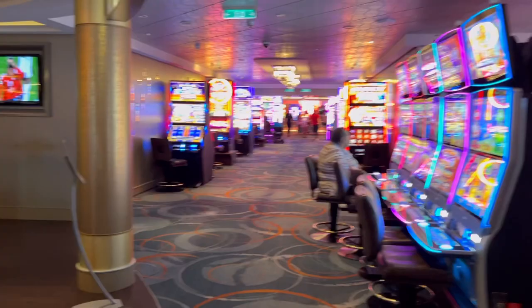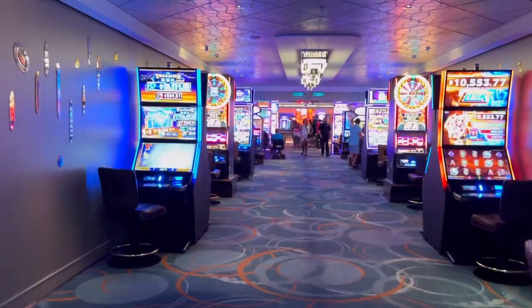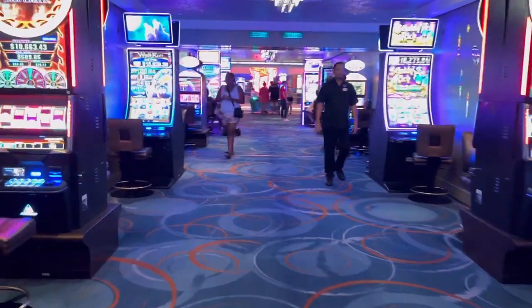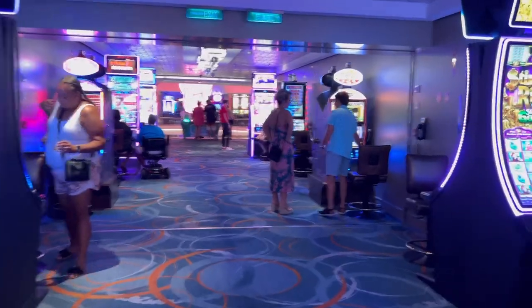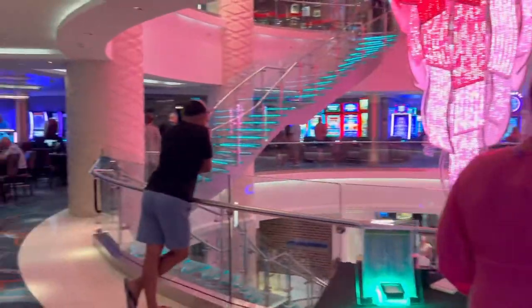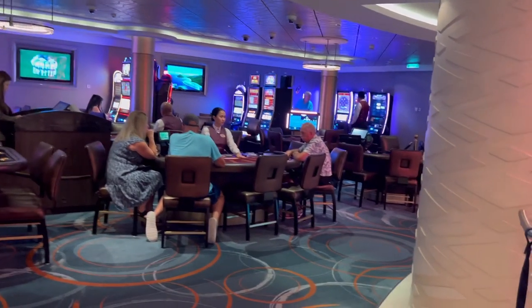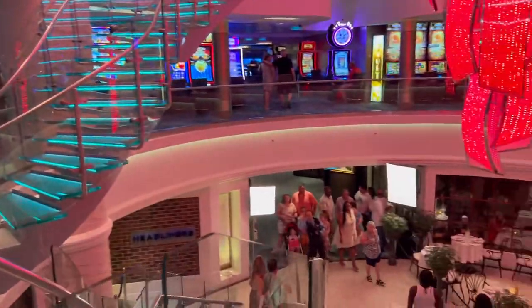So this is the casino on level 7. It's not a big casino. But these are just a bank of slot machines, and there's more tables and slots on the sides. I've tried my luck here, and I won a little bit of money, but not much. There's more of the casino on this side, and also on this side. So the casino's only open when you're at sea, and maybe at port at certain times, but generally mostly on sailing days.